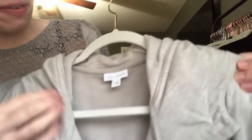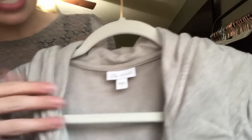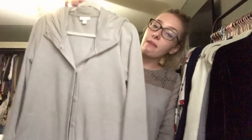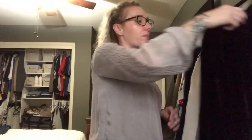This is a J. Jill. This is my first time finding it, it's actually a Pure Jill line of J. Jill. Luxe Tencel. So I don't know if Luxe Tencel is a branch, just like Love Linen is. I'm guessing it is. But because this is my first time finding this branch of J. Jill, I figured I would try it out. And it's a nice peacoat style jacket. So we'll see how that does.